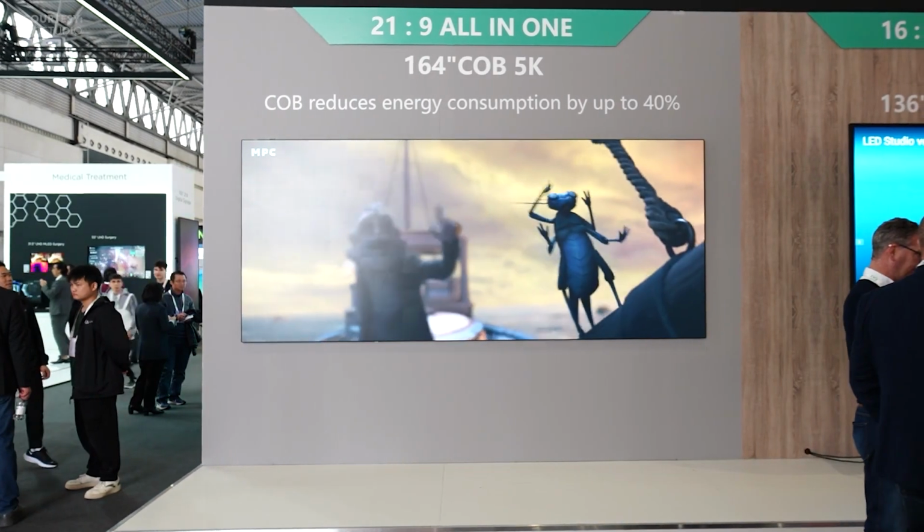But then we've also got zero power mode, which is when you turn your screen off, content stops going to it. You may leave that for half an hour or an hour, and then intelligently all of those power supplies start to shut down, and eventually you'll end up with a screen that's drawing no power.